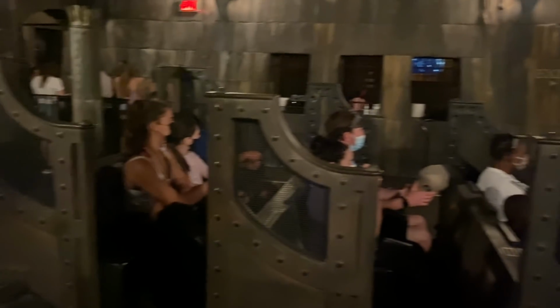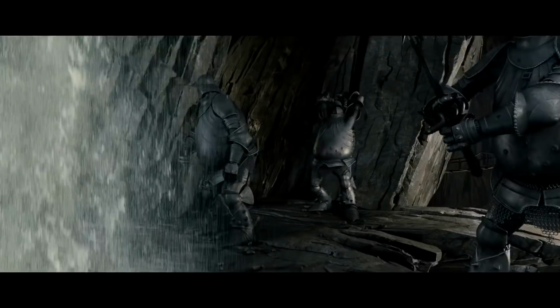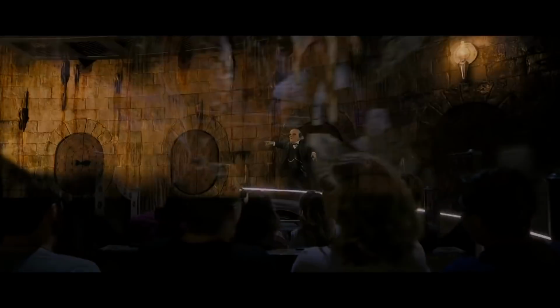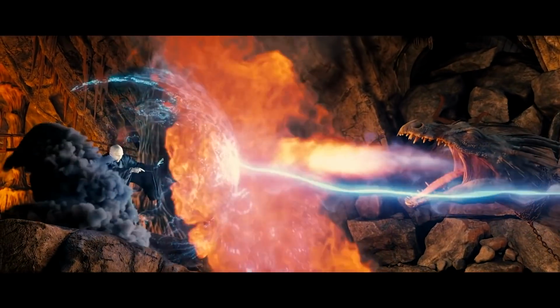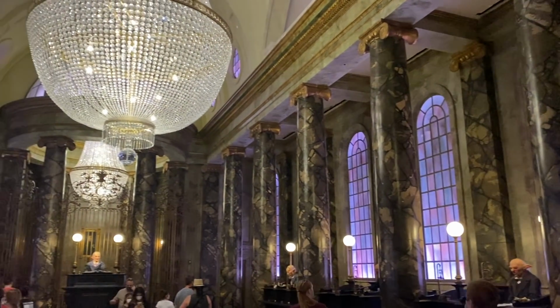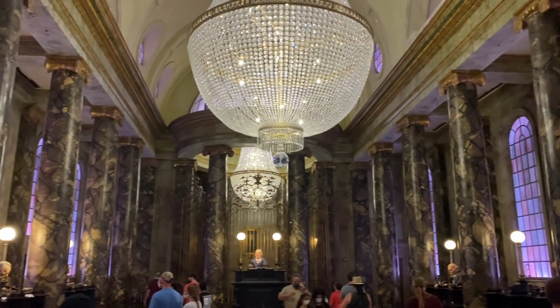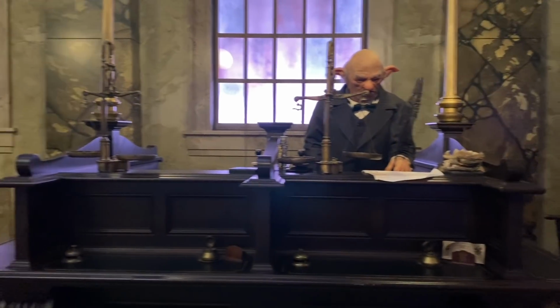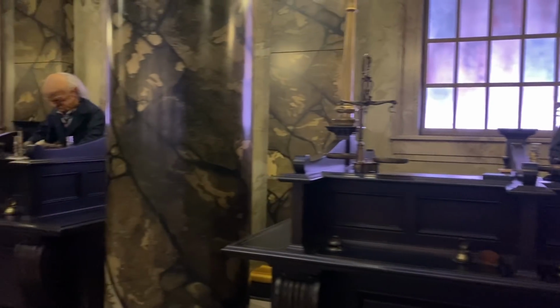But uh-oh, you-know-who has found out as well as Bellatrix, so they come after you while you're on your adventure. It's a 3D roller coaster that is part simulator, part larger than life sets. It also has one of the coolest queues I've ever seen, so even if you think you're going to get motion sick or don't want to ride, I recommend going through the queue so you can head into the atrium of the Wizarding Bank because it's absolutely incredible, complete with animatronic goblins doing work.